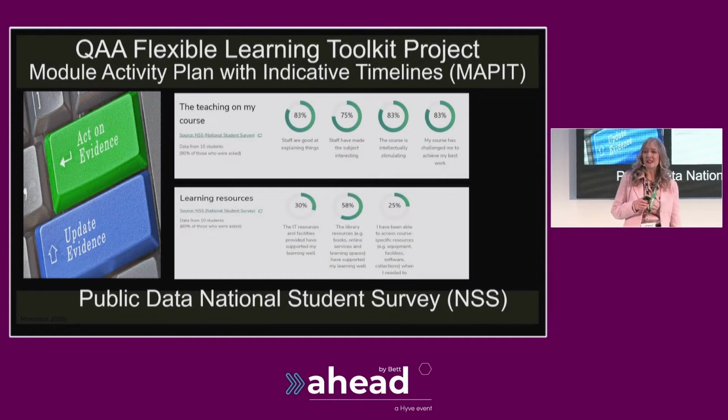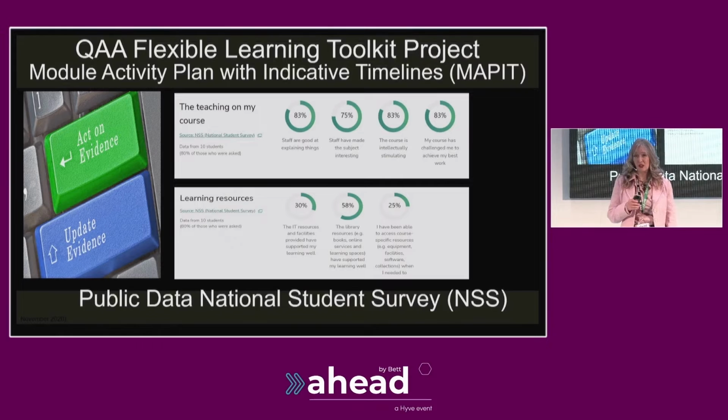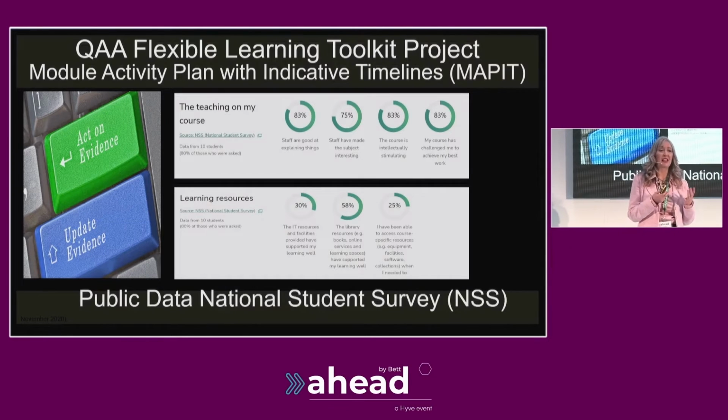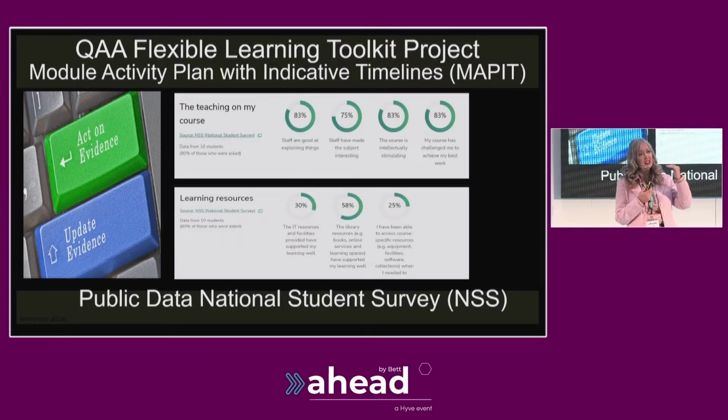Universities are collecting data constantly about the student experience. Module evaluations are taking place on a regular and continuous basis. So grabbing that data, discussing it and creating a RAG status against each of those different elements of learning is the first step.